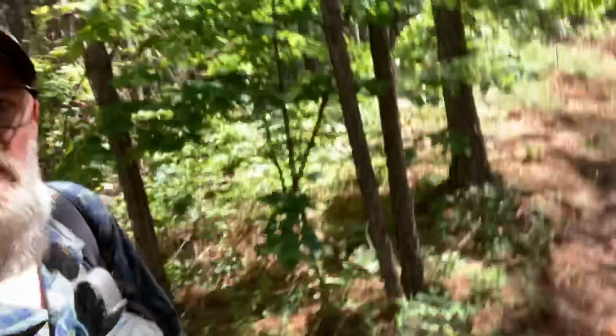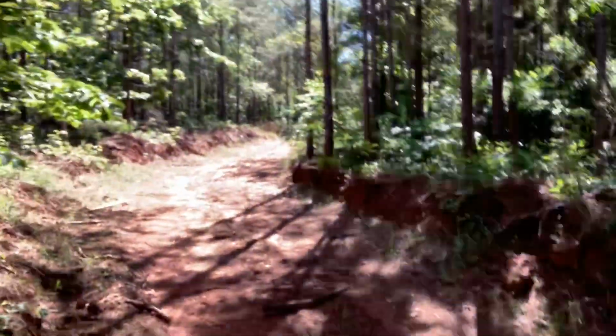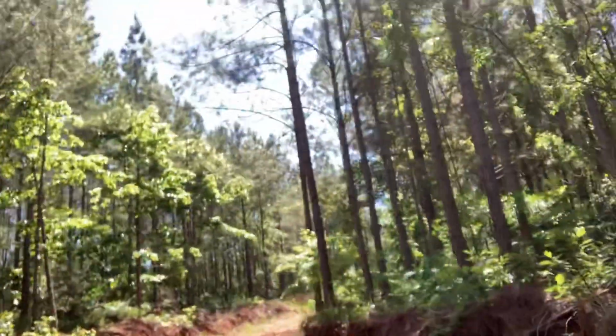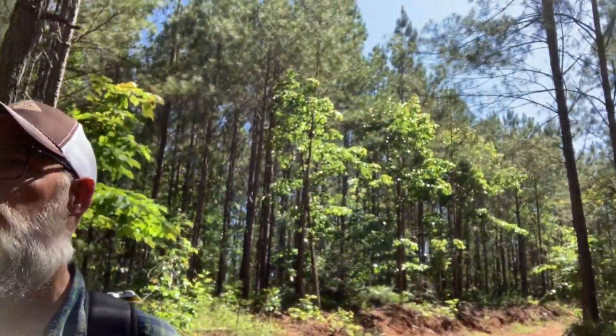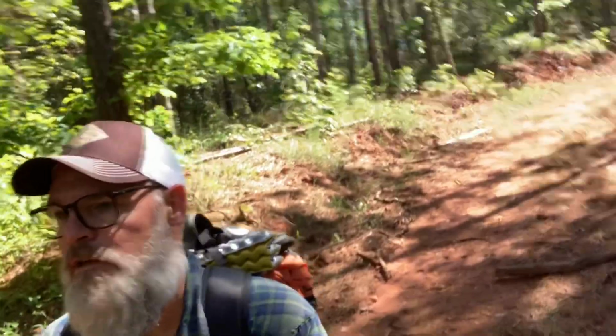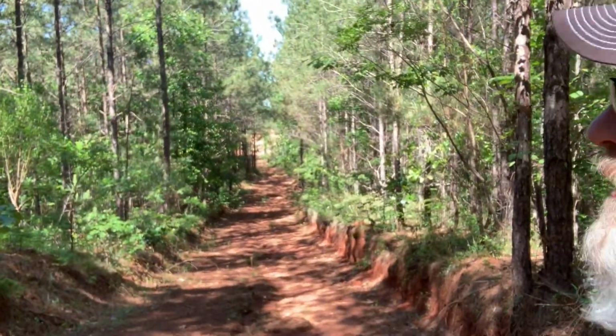Coming up on what looks like a forest road right here that we're crossing. Take a look there, goes that way. So this is the first forest road. There goes a couple of turkeys. Oh well, I didn't get those on film, but a couple turkeys just took off down that way, that direction. So I'm going to keep on churning along.